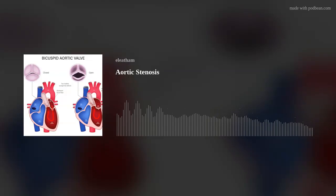Oh, so how do doctors decide? Well, they look at a lot of things, like how severe the stenosis is, obviously. Right. But also how it's affecting the person's life. So someone could have a pretty narrowed valve, but if they're feeling fine, maybe they don't need to rush into anything.